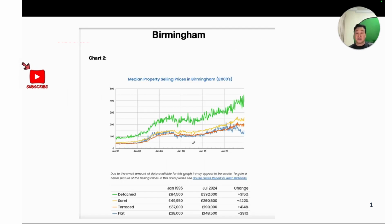What about Birmingham, secondary cities? And here, detached houses started at 94,500 back in January 1995. In July 2024, it is 392,000. It's gone up 315%. Semi-detached gone from 50,000 to 261,000 pounds. It is gone up 422%. Terrace is 414% from 37,000 pounds to 190,000 pounds. Flat from 38,000 to 148,500 pounds, 291%. This looks more normal. So first is semi-detached, followed by terrace, and then detached, and lastly flat.